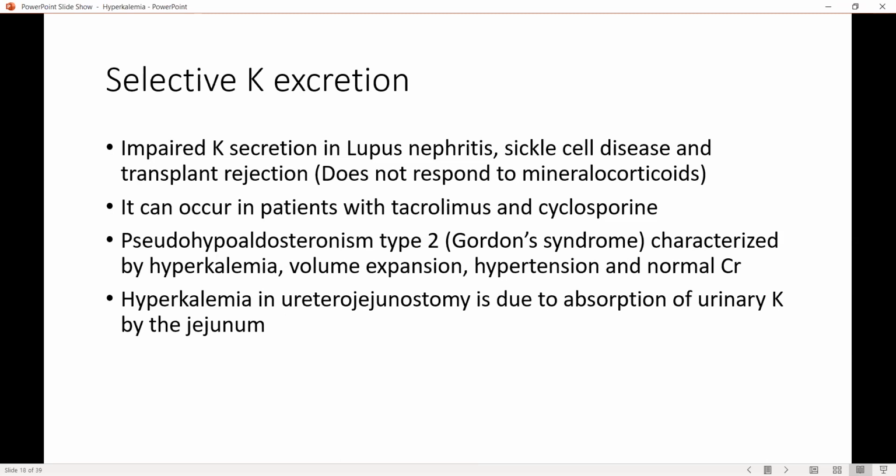And you will sometimes see the ureterojejunostomy. You put the ureter in the jejunum. Why is there hyperkalemia in those patients? In the urine, you have potassium, but that potassium is reabsorbed from the jejunum. That's why.